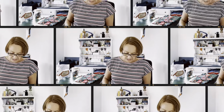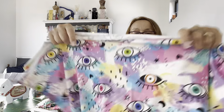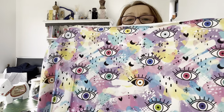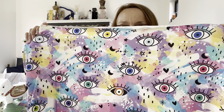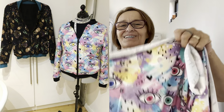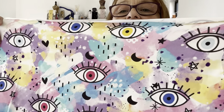This is remnants from, what did I use this for? I have to show you because it would fit in the long sleeve challenge. This I used for the Ollie bomber jacket, and I made a reversible Ollie bomber jacket. Now I am going to put some photographs in that, because how often do you see someone walking down the road in a fabric like that?